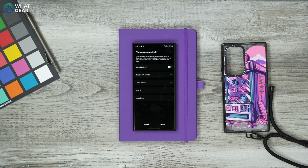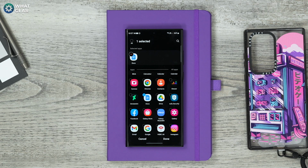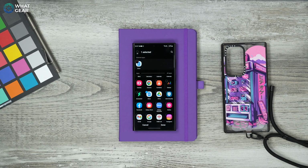But the way I'm going to use it is far simpler and more useful for me personally. So I'm going to go to App Opened. I have the Google Docs app open because whenever I use Google Docs, I'm usually writing a video script. And sometimes good ideas are like a spark in the dark. If you don't capture them at the right time, sometimes they are gone forever. And guess what happens if I'm writing a video script and then a PS5 notification pops up on top of Google Docs, mid-sentence?